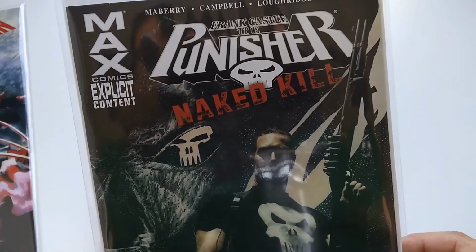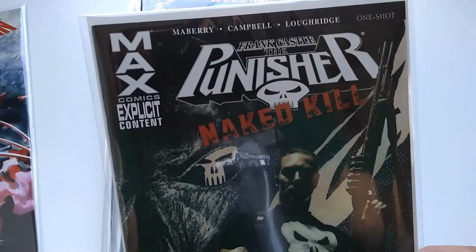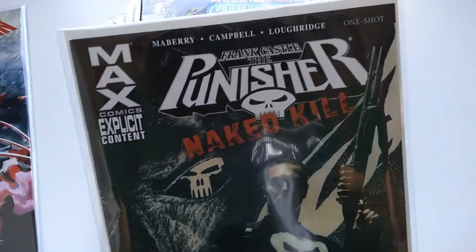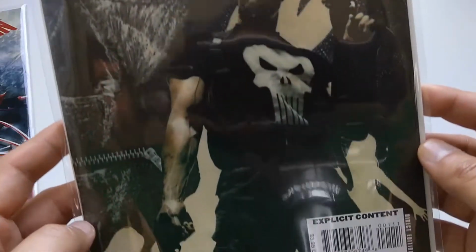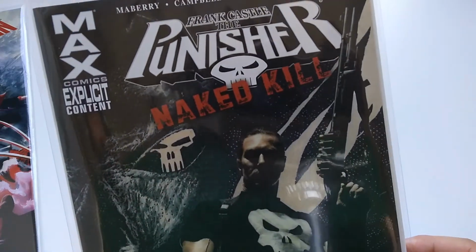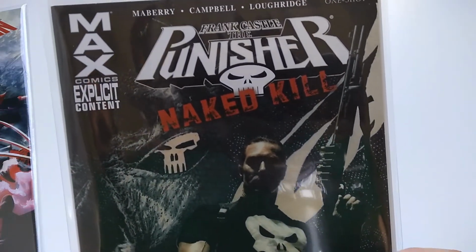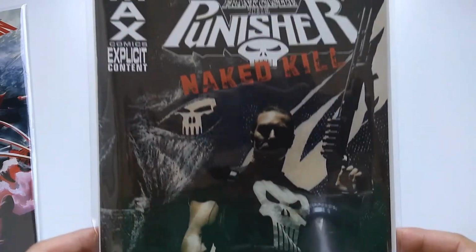Frank Castle, The Punisher, Naked Kill. This is a one-shot. Explicit content. It's part of Marvel Max. Explicit content is by Mayberry, Campbell, Lothridge. So it's a one-shot. Very brutal story. Very brutal Punisher taking out the bad guys. Nothing as special as, you know, his classic Rogues Gallery of villains, but just some common-day evilness.